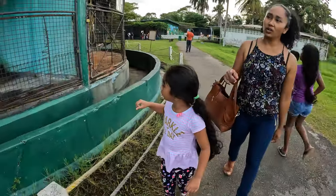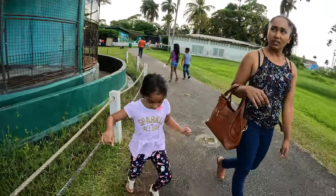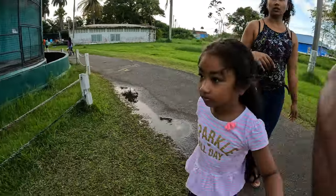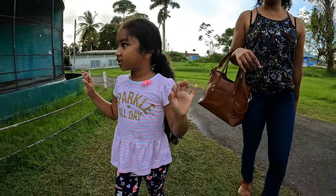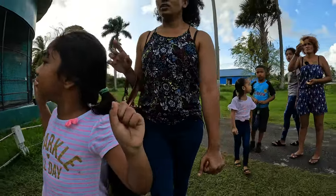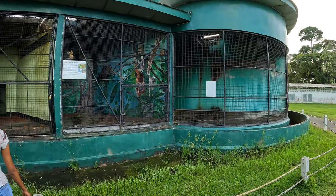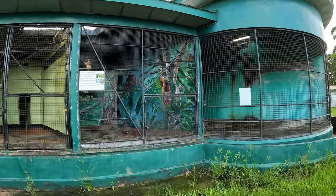That's all they have. Oh, we have some over here. Squirrel monkeys. Some more monkeys. Yes, these are squirrels. They're squirrels! Yes, but monkeys. Squirrel monkeys. Oh, that's a funny name.